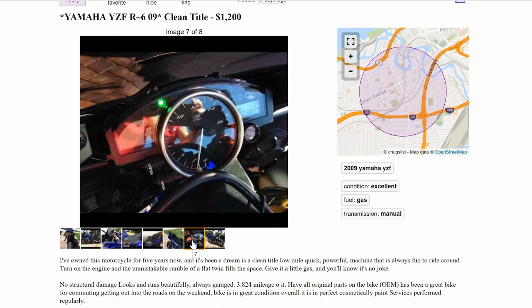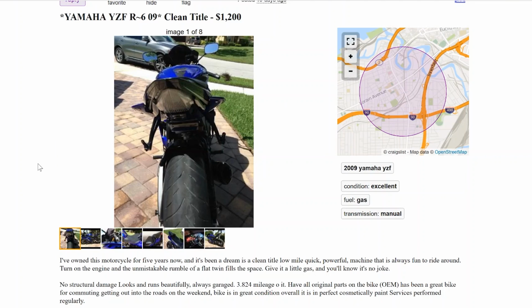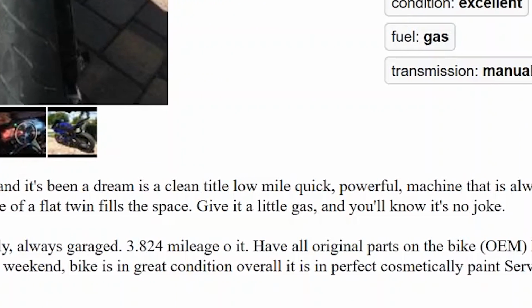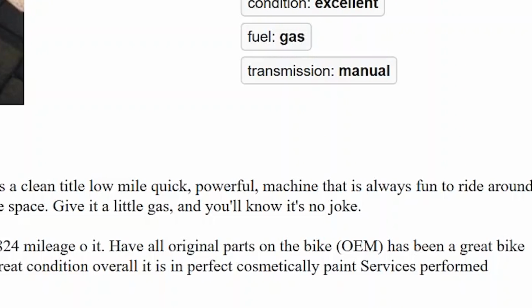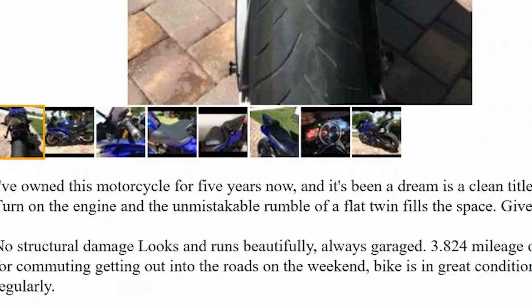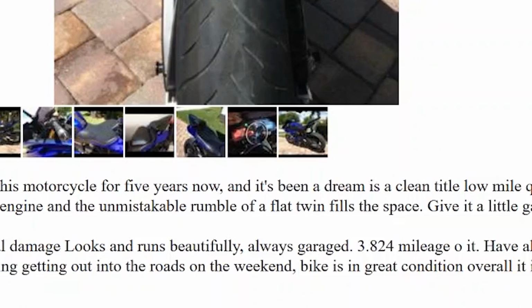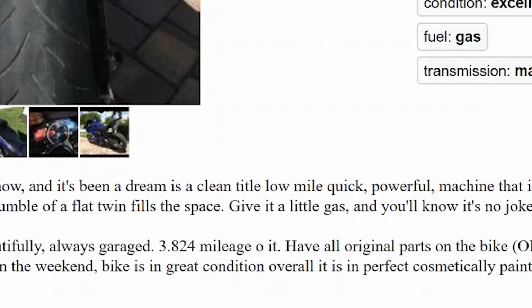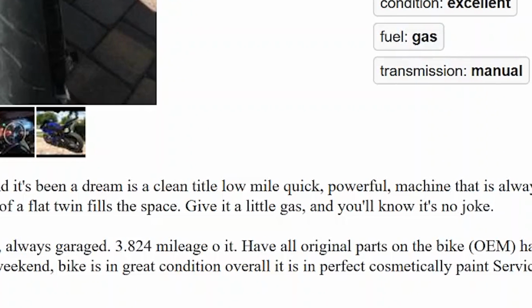Let's dig a little bit deeper. This guy says, I've owned this motorcycle for 5 years now, and it's been a dream. It's a clean title, low mile, quick, powerful machine that is always fun to ride around. Turn on the engine and the unmistakable rumble of a flat twin fills the space. And give it a little gas, and you'll know it's no joke. Now, for many of you who are watching this right now, you'll know that the R6 does not, in fact, have a flat twin. It has an inline 4.